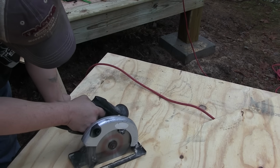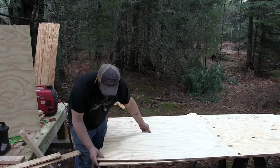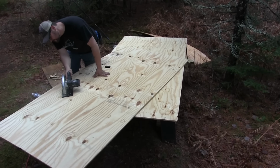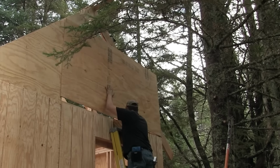Putting up the rafters always makes you feel like you got something done. But the truth of the matter is, once the rafters are up, which is kind of the easy part, there's all kinds of little work that has to be done. The gables have to be filled in with gable studs. The gables have to be sheeted.